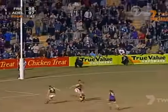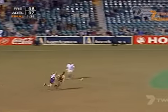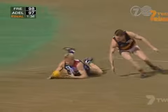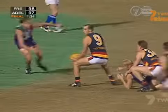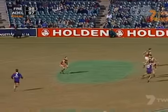Fletcher's kick will be marked. No, it's not. It's still there. No, it's not. It's gone. The kick smothered off the boot. A desperate play by both sides. Waterhouse, Edwards, James. Edwards again. Have a bit of a look. He does. He kicks it into the middle of the ground.